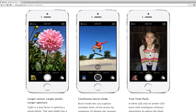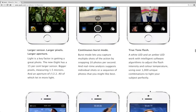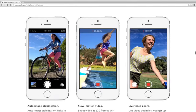Then we have better image stabilization, so that should work in a way that it tries to take 4 photos and then kind of add them together the best, and then create a good picture. They also have another burst mode, which is great, so you can take pictures really quick. You can already do that, I think, in the iPhone 5.